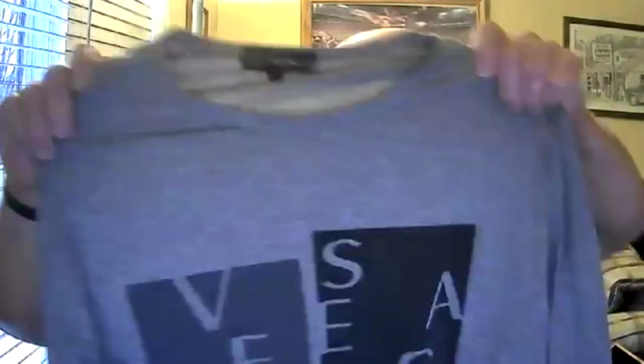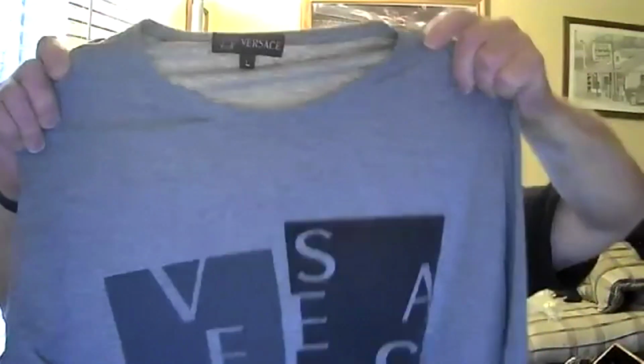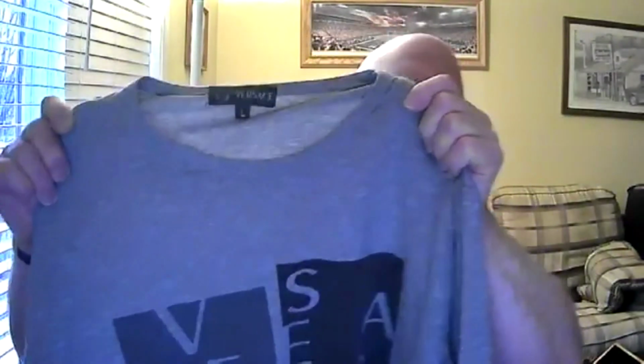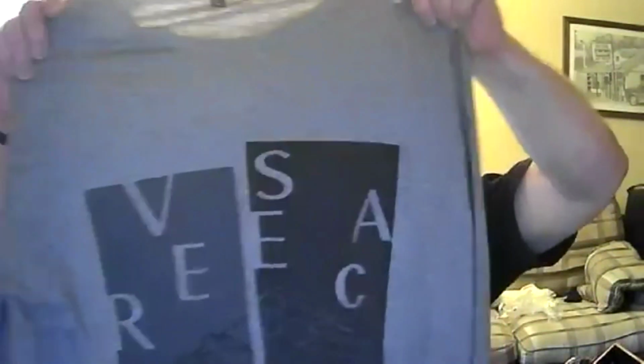I also found this, and I'm not 100% sure about it, but it was marked down as a Versace, or it says Versace. I think it is. I paid $4 for it. I figure even if it's not real, it gives me motivation to go research what looks real. So I'll take chances on stuff like that. So we'll see how all that works out. It is what it is.